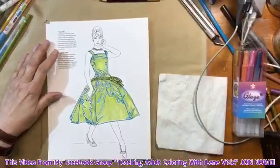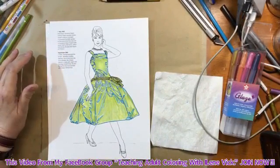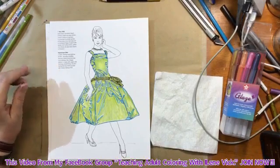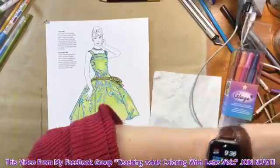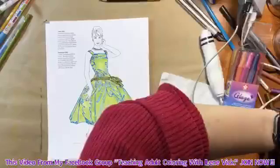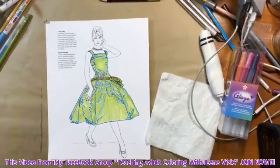Okay, now, this is where I'm going to use the white to blend in now the colors and to get that fabric look. Excuse my arm.